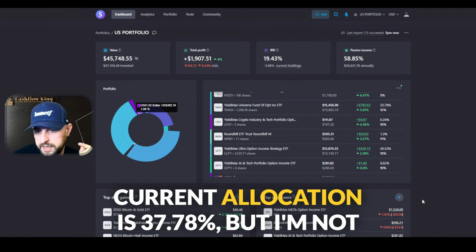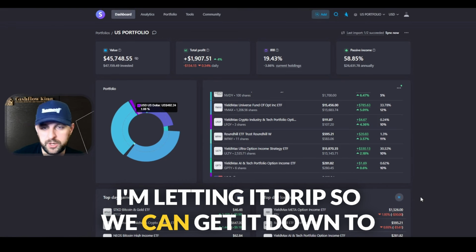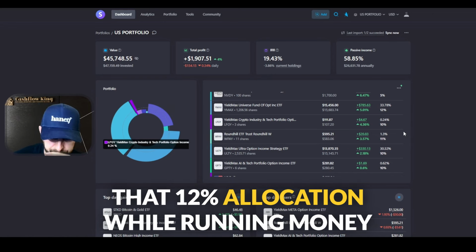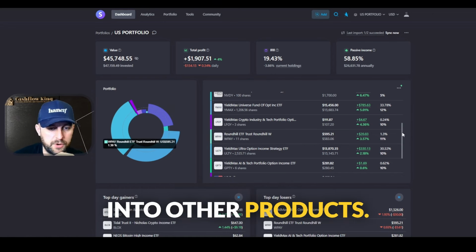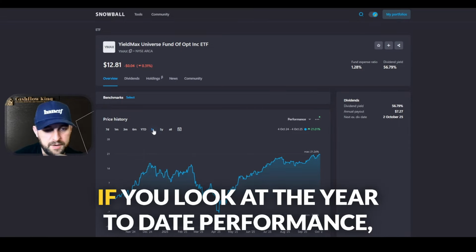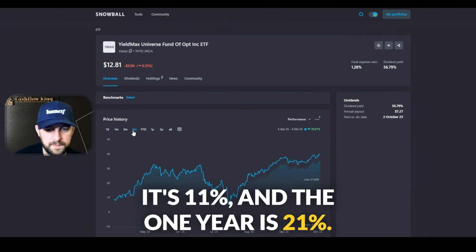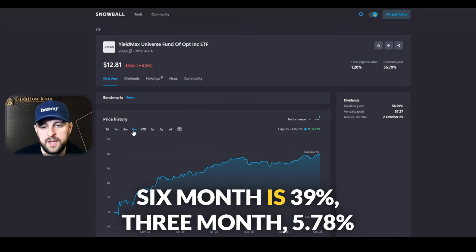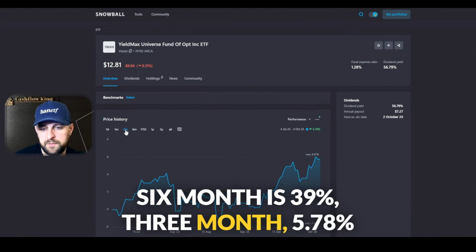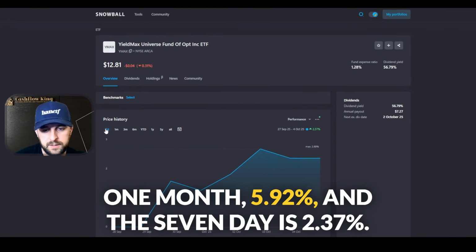Current allocation is 37.78%, but I'm not buying any more YMAX. I'm letting it drip so we can get it down to that 12% allocation while we're adding money into other products. So let's have a look. This one is about total return. If you look at the year-to-date performance, it's 11% and the 1 year is 21%. 6 month is 39%, 3 months 5.78%, 1 month 5.92%, and the 7 day is 2.37%.